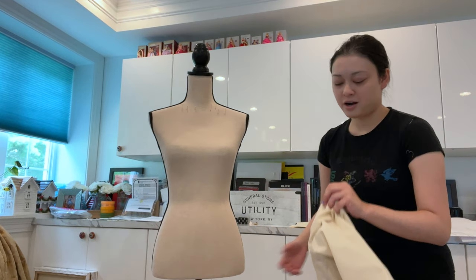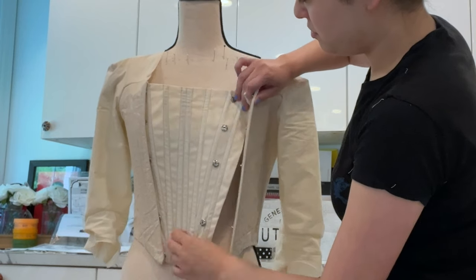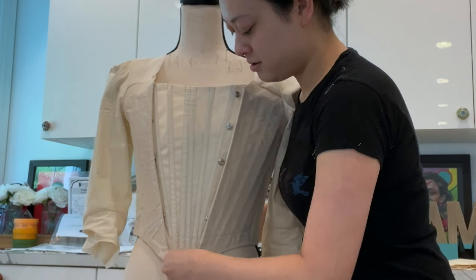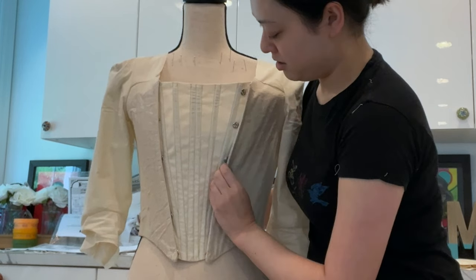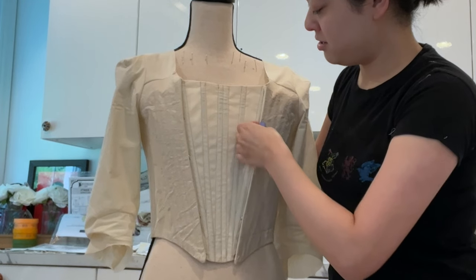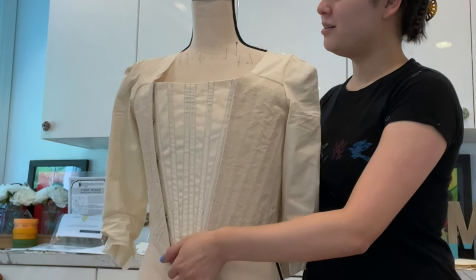Let's assume this is our actress. Here we have the whole thing. We're gonna put it on just like a jacket. And then all you need to do to secure it is snap them on. If you were the actor, you could just do it yourself. But for the sake of this, there you go. It's all snapped on.